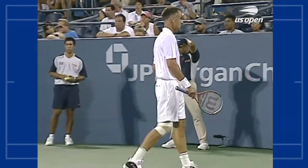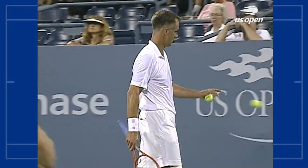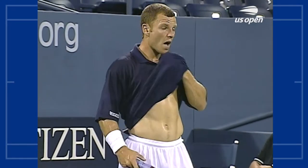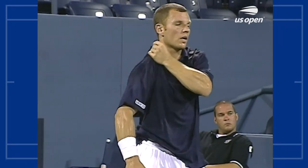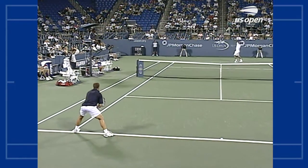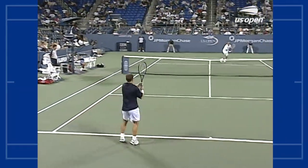Russell has an ad. Just lost his serve to Todd Martin. Now has a chance to even things up. See, he really gets a lot of power out of that backhand. He gets it, even though it was up high on him, and he is a little guy. Certainly sort of gave that a bit of a nudge. But not quite timing that backhand.